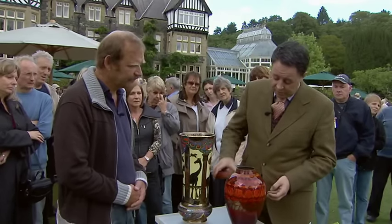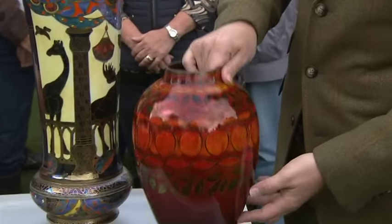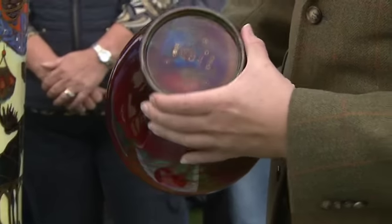This one here, I think you know the names of the factories. This is Pilkington, Royal Lancastrian, on the bottom. I don't think you've noticed here, there's a little monogram here of a shield with an R in it.